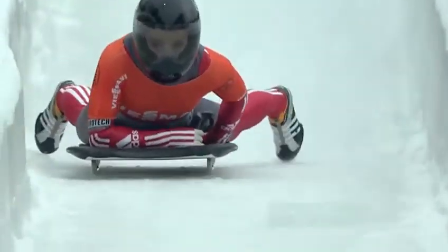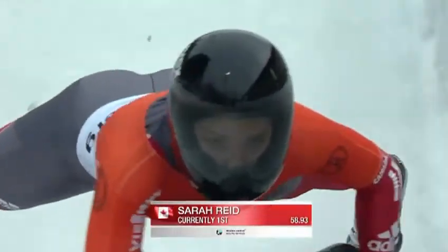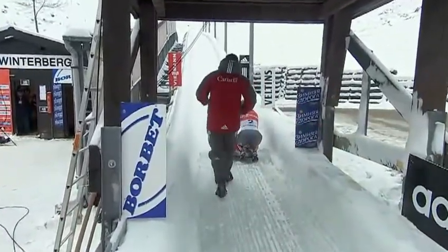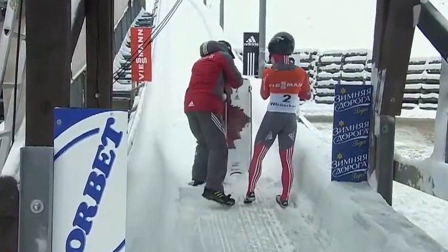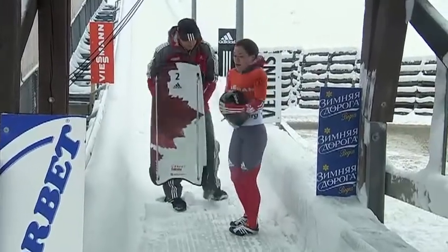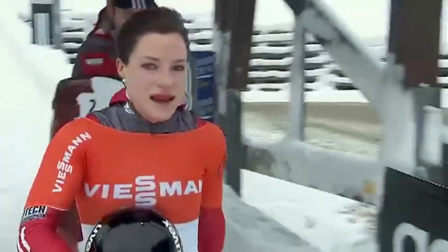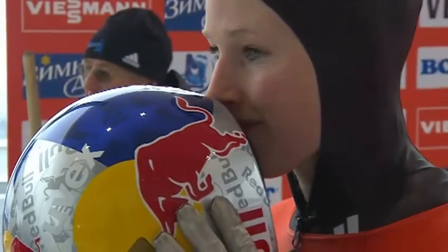So she started 0.39 quicker than Marion Tiss, finished 0.34. It's a very good run from her. She's giving away experience on this track to the German girl, but not much. Again, that was a neat looking slide, not fishtailing, not oversteering. Of course, the athlete having to react immediately to what they feel from the ice.